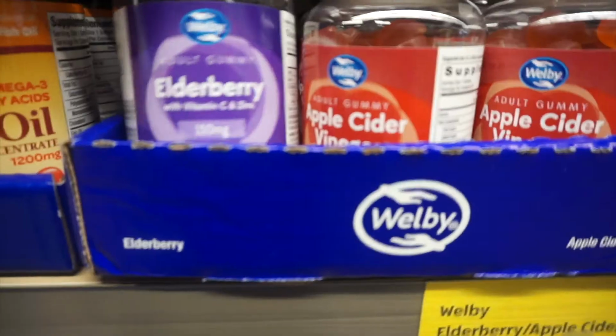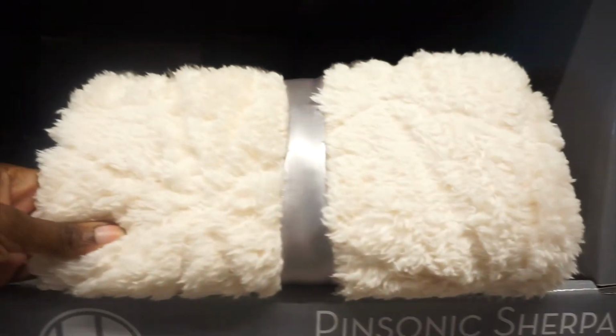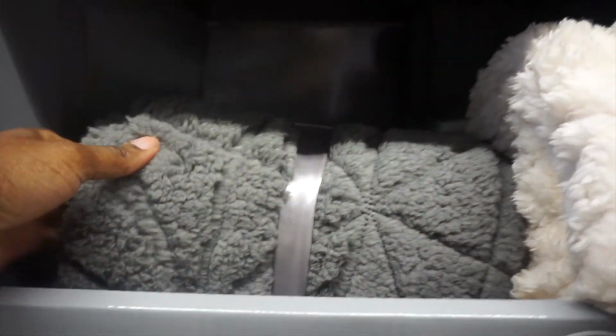Thank you so much for shopping with me. I highly recommend shopping for decor in these three stores. They are extremely affordable and they're cute items that won't break the bank.